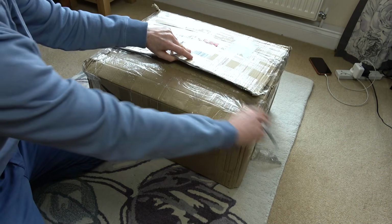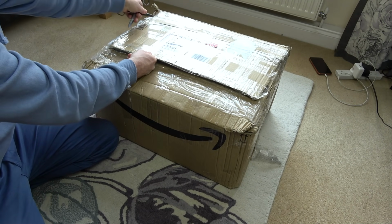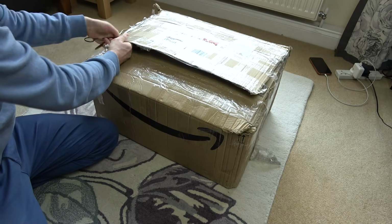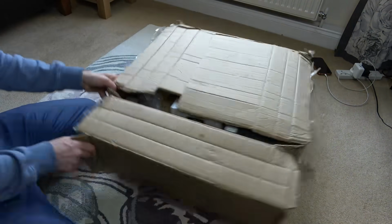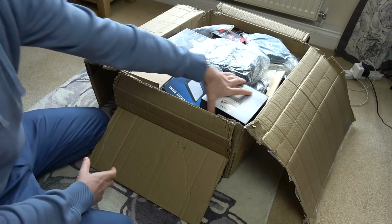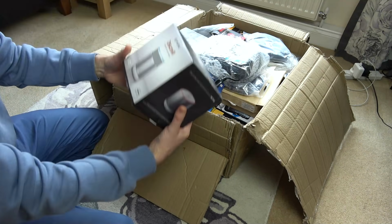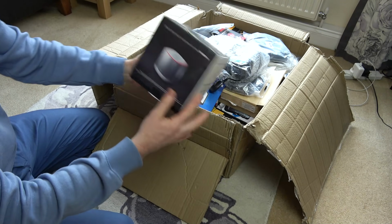I don't know what's in here, but that's part of the fun. Oh, look at this. Right, straight away, what we got here? Discover R portable smart speaker. Excellent.